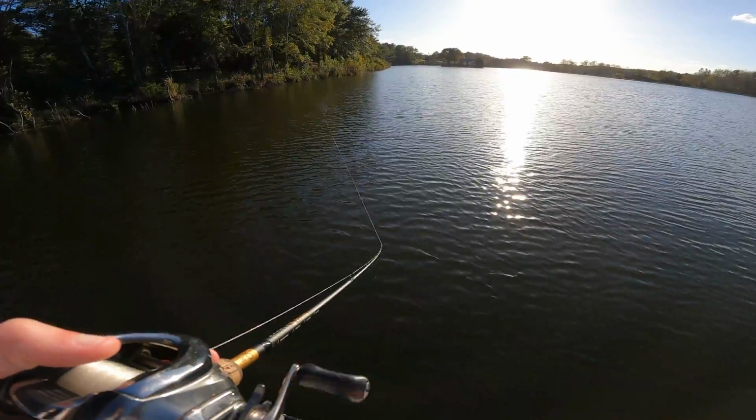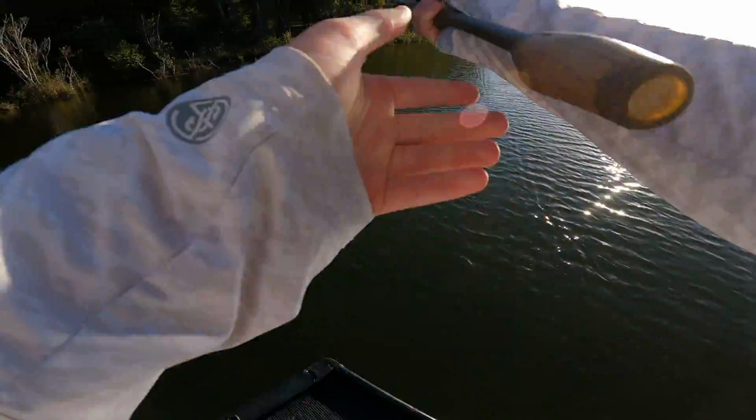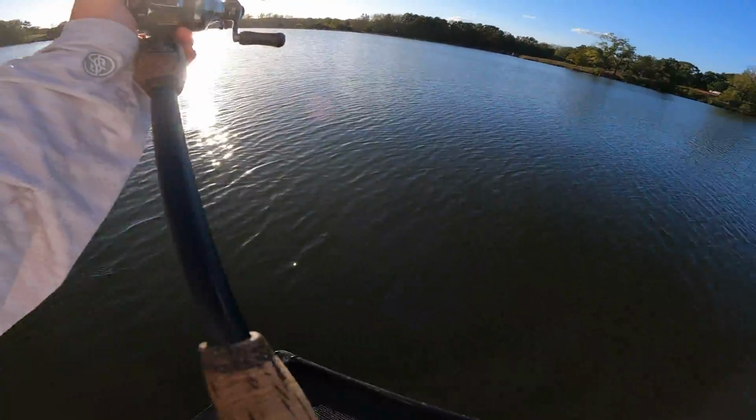Well, there we go. I mean, we got him to the boat. Should we count it? Probably not, because he didn't touch the boat, but we'll count it as a bite for sure. Let's see, what is this water temperature like? Yeah, it's cold. They should be moving.